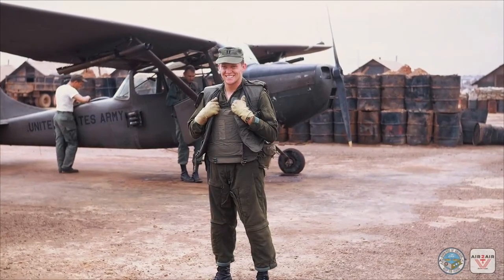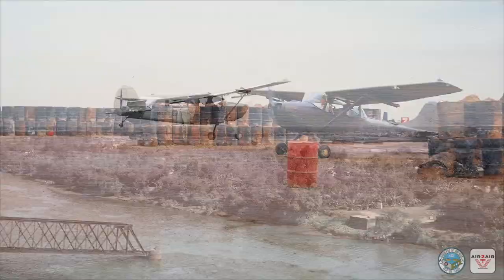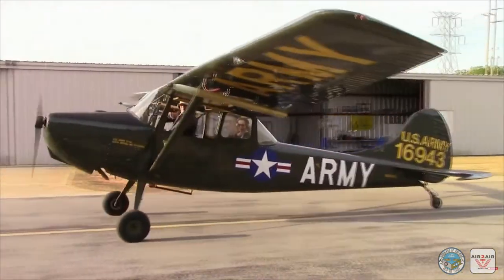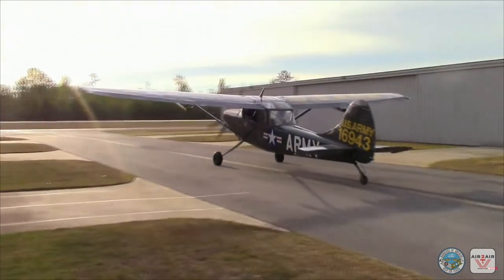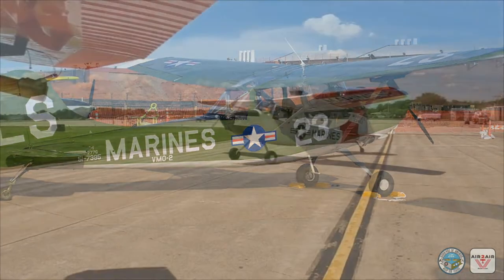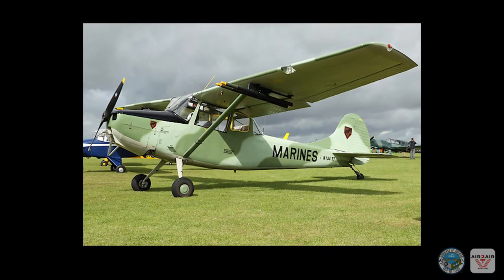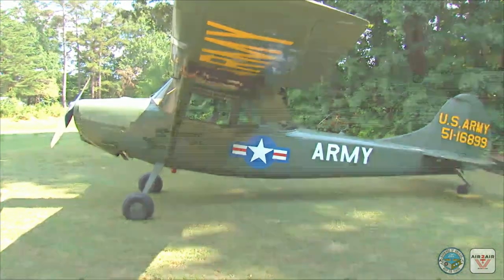The Army ordered 418 Model 305s, designated as the L-19 Bird Dog. Deliveries began in December 1950, and Bird Dogs were soon at work in the Korean War. The Marine Corps also used Cessna Bird Dogs, designated O-1, for observation. Cessna eventually produced 3,400 L-19/O-1s. The name Bird Dog was suggested by a Cessna employee.